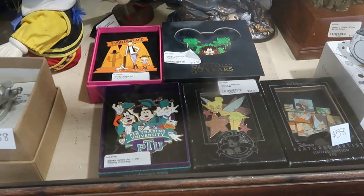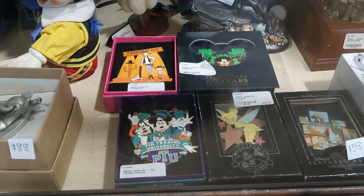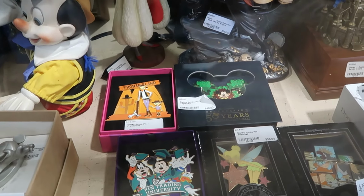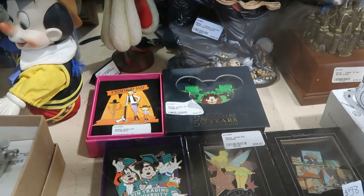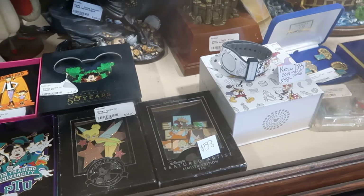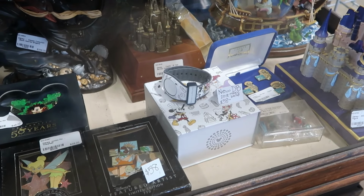Pin Trading University, PTU. I have never heard of that before. That comes all boxed up. In the back section, they have 50 years. That's a really cool jumbo Mickey Mouse pin. Topiary, $48 for that. They even have some Dooney and Burke Magic Bands here. That's back from 2018, it says.